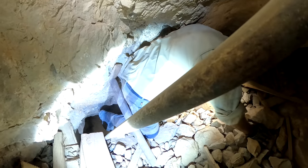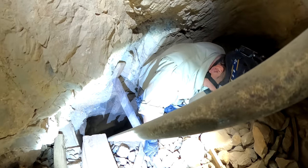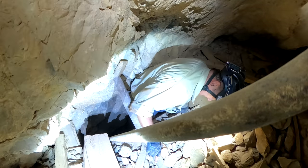Are you sure you want to go in that? You know, it is filled with waste rock. Well, you know, there might be something really damn cool down in here. You just don't know until you go. That pipe is a stall.